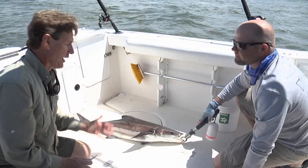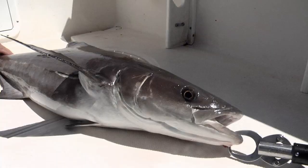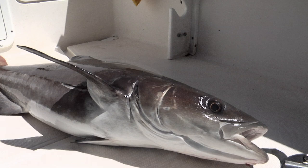That's correct. And our conditions are perfect. There's great food, things like crabs that they need for egg production, and lots of fish. There's threadfin herring. I get a lot of sea robins. They eat a lot of sea robins.